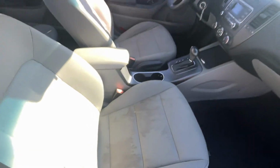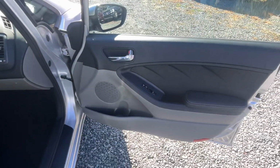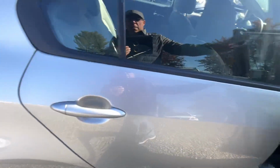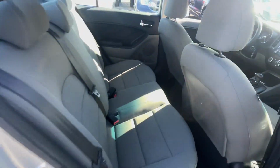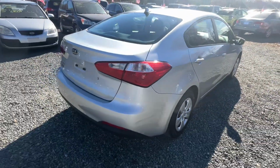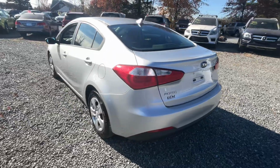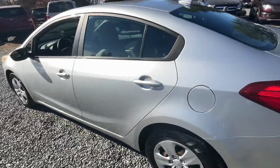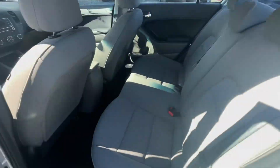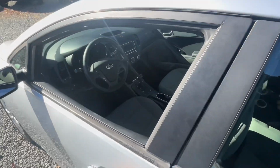the Corolla. Little bit of staining there on the passenger seat, but power windows, locks and mirrors, got Bluetooth capabilities, cold air, cruise control, bunch of safety features like side airbags and stuff. This one's pretty darn clean.